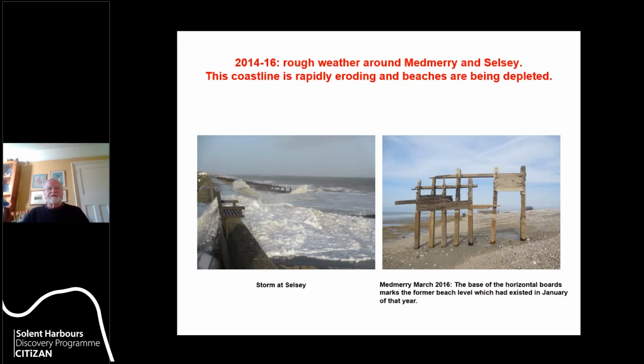Okay, so this is an eroding coast. It's subject to direct wave action, as you see here at Selsey. The long-term result of that is, as I've said, to make the gravel bank move inland, but it also lowers the beach level. And this shows a groin in Medmerry in March 2016. Now, in January of that year, the beach level had been up here. By March, it had been scoured down to there. So we've got a situation really where the beach is constantly coming and going. And when it's going is the period that we need to be there, really. Typically after major storms, it removes a great deal of beach material and gives us the opportunity to, well, find new sites, essentially.